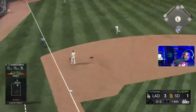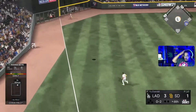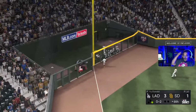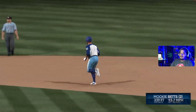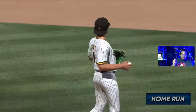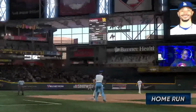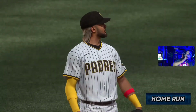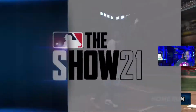Loud contact by Mookie and a ball carrying well to left field. A ball that's carrying. A leap at the wall. He can't catch it. It's a home run. So a solo shot down the line in left. His second home run of the game. And the Dodgers move out in front now, 4-1.